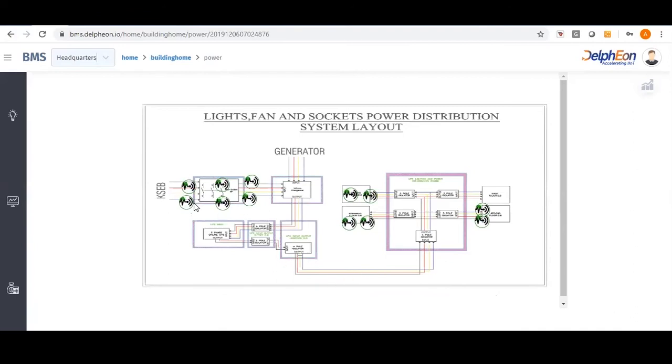Here we have multiple inputs from the electricity provider. Also, the generator is shown as another input. The power distribution is done through a distribution box and distributed to multiple floors. Each floor has its own distribution box.